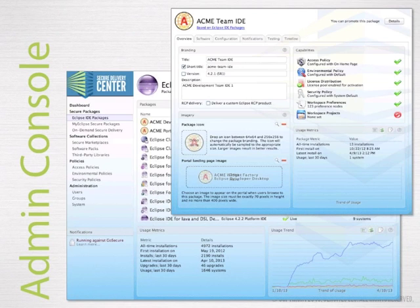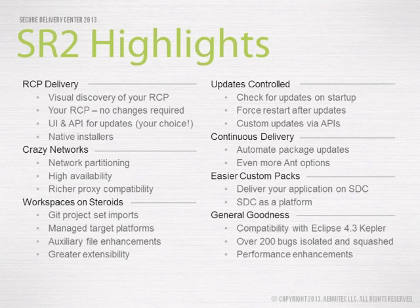So without further ado, what I'd like to do is actually jump into what's exciting about SR2. And we're going to go see a demo of this because it's much more fun to see it live. But really just to talk about the breadth of new features that we've introduced in this release.